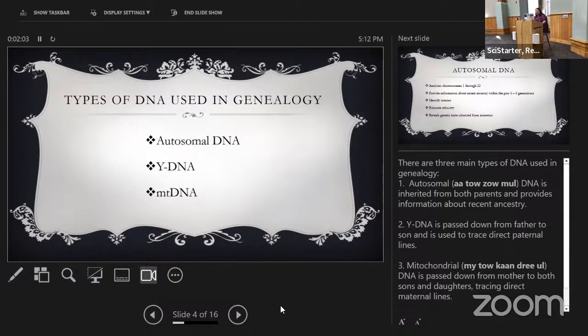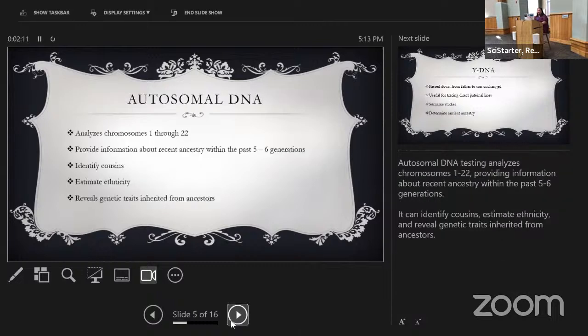So, mitochondrial DNA is passed down from mother to both sons and daughters, tracing direct maternal lines. So, autosomal DNA tests analyze chromosomes 1 through 22, providing information about recent ancestry within the past 5 to 6 generations. It can identify cousins, estimate ethnicity, and reveal genetic traits inherited from ancestors.